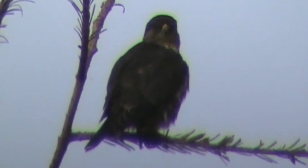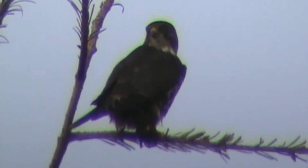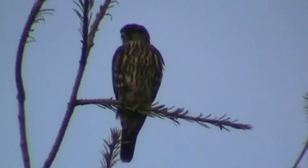And we're just a little ways from the KOA campground in Kent, Washington, on the west side of the Green River. And we're very near the Boeing Aerospace facility. And this is our little Merlin. Oh yeah, he's going to take off. He's on the hunt now. There he goes. Looks like he hit something.